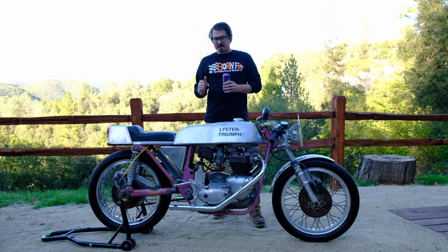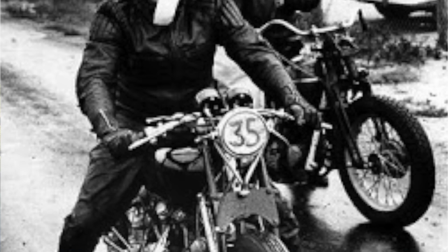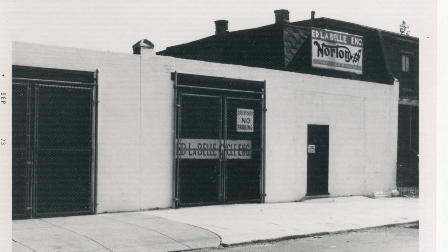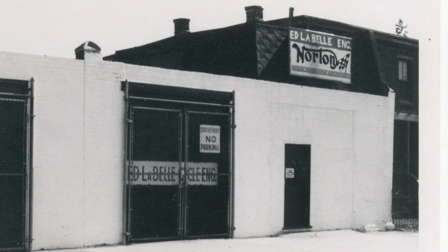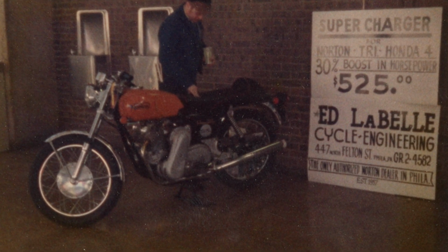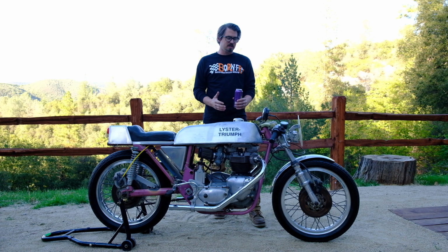And he had a buddy named Ed LaBelle. Ed LaBelle was a 3-time Canadian road racing champion, and he had a motorcycle shop in Pennsylvania. He sold about every British manufacturer there was, and some others like Ducati. But so a couple of road racers, they got together. They did some business ventures in the early 70s, but they put together this awesome machine.